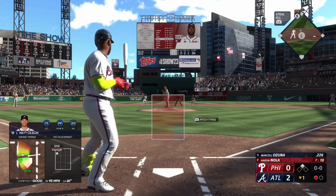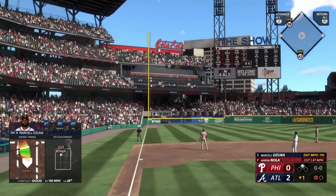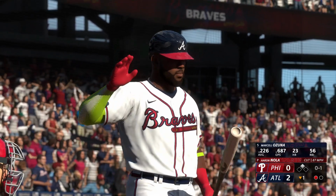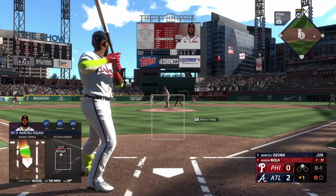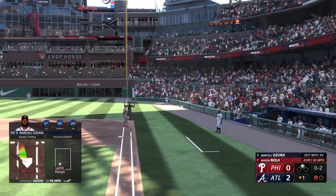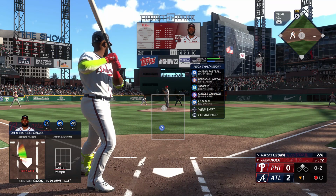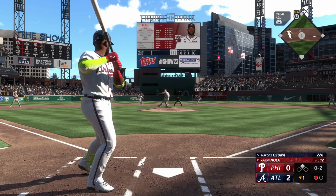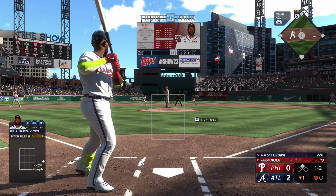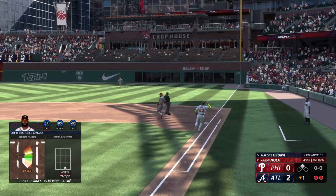Man on second with one away. Here's a big power threat, Marcell Ozuna. First offering is fouled off. And there's a foul ball. Ball one, ball two. Two strikes. On the ground to third. Tosses to first. And they get the out.